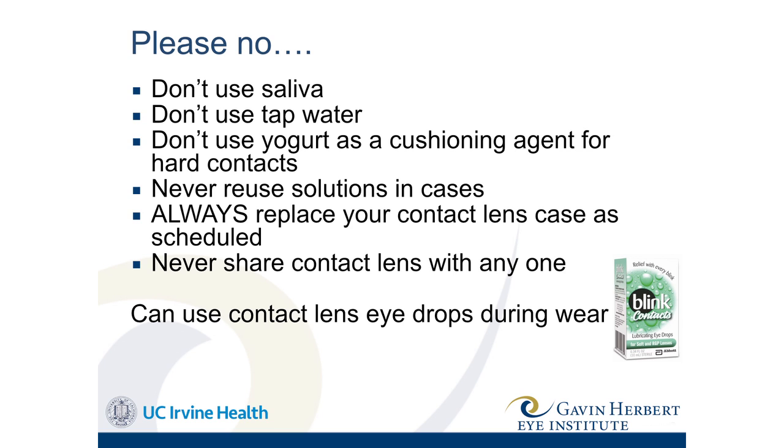And the next one is as crazy as it sounds. I actually do have patients with hard contacts who put their contacts in yogurt. And they said it's a great cushioning agent for their hard contacts. One patient told me one flavor is better than the other, and I don't want to know what flavor it is, but that's a big no-no.